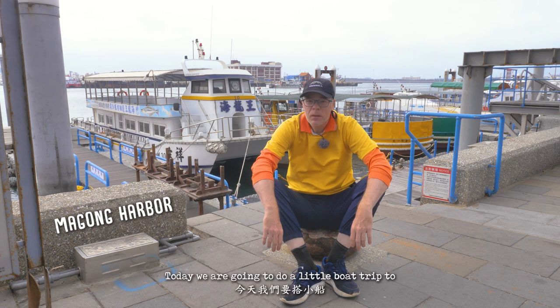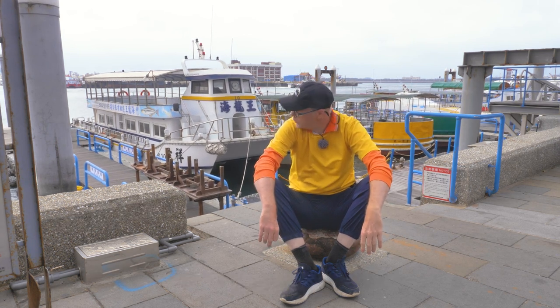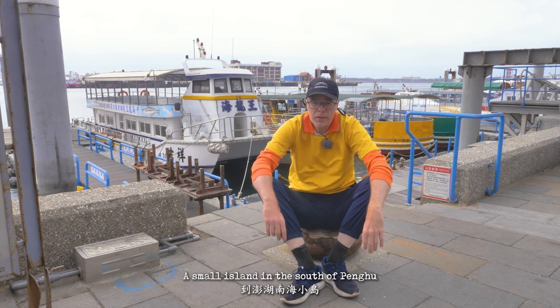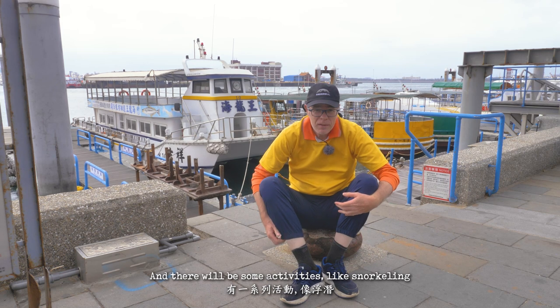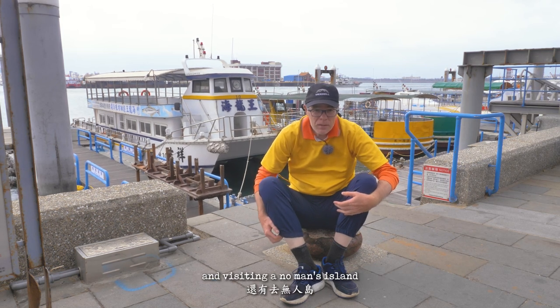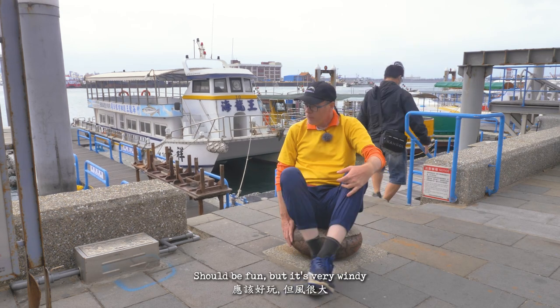Makong Harbour. Today we are going to do a little boat trip to a small island in the south of Penghu. And there are some activities like snorkeling and visiting a no man's island. Should be fun, but it's very windy.